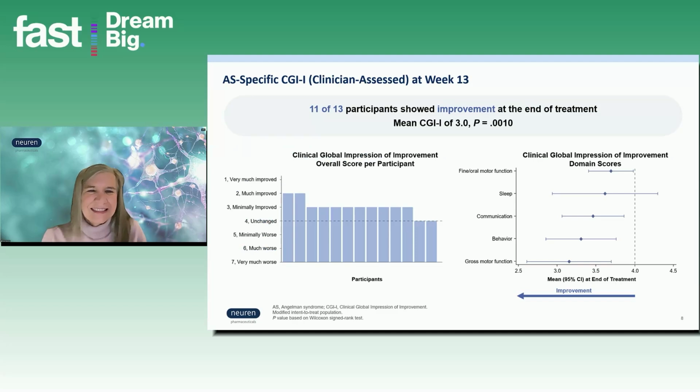So moving into efficacy, the Angelman-specific CGI-I, 11 out of 13 participants showed improvement at the end of treatment with the mean CGI-I of 3, and the p-value was 0.001. 2 patients were noted to be markedly improved, much improved, and 7 were minimally improved, and 2 were unchanged.